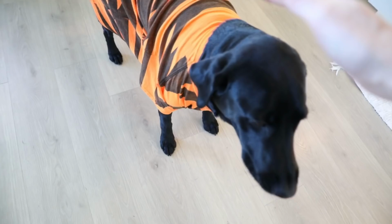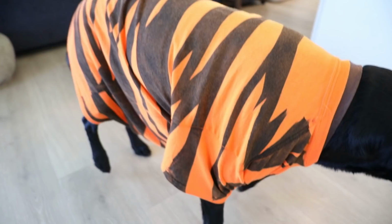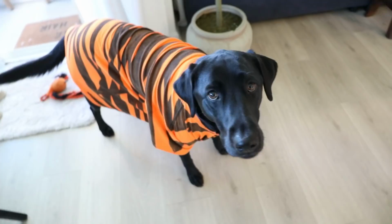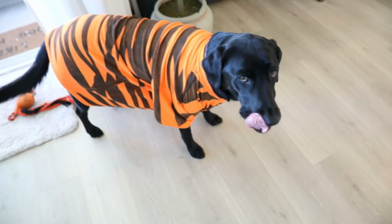We were gonna have her be Abu, but she doesn't like things on her head, and I feel like Abu was iconic with that little hat. So anyways, she's gonna look great. I think it was worth it, right, Beans? Worth all the work? You totally look like a little Raja. That's so cute. You're so cute.